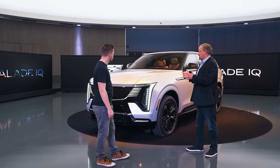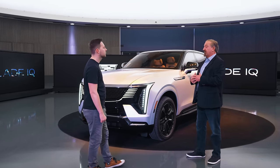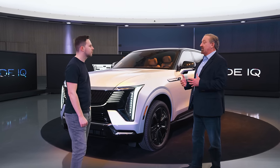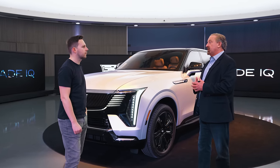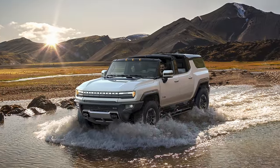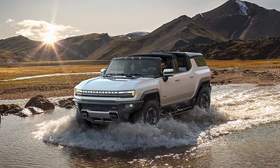The Escalade took a path on its own to make sure we captured everything that would make a large luxury SUV, a Cadillac. So I'd say probably late 2019 we started working on it. So is this just a Hummer EV with a Cadillac badge?